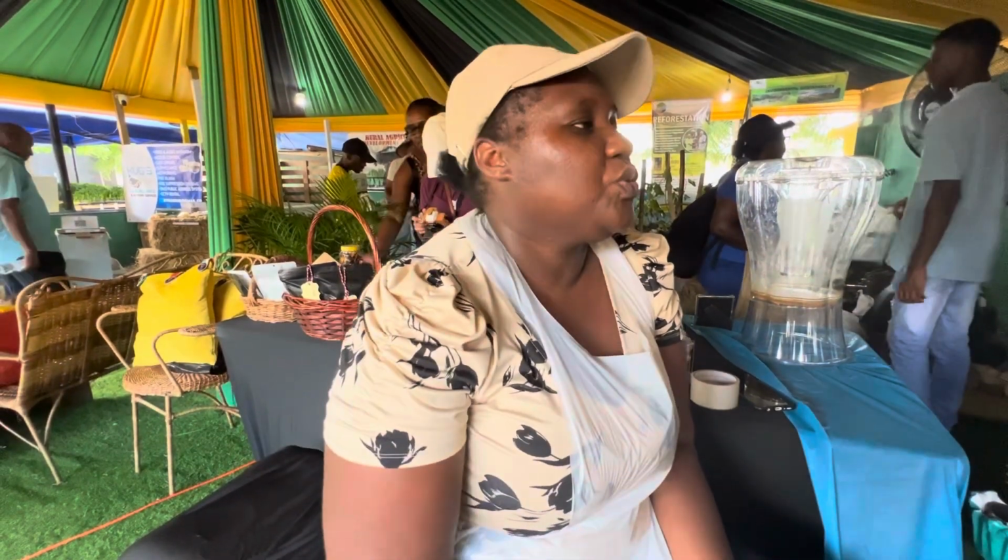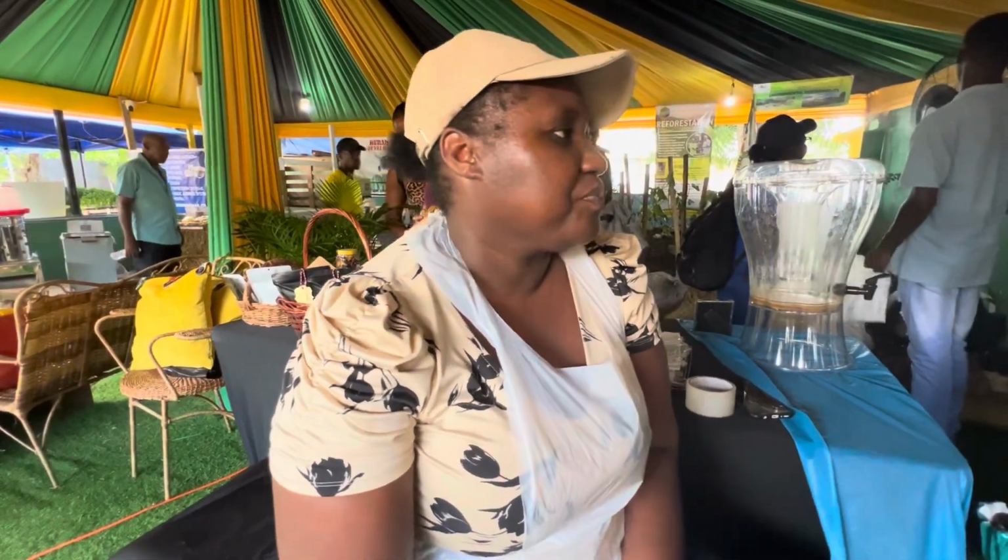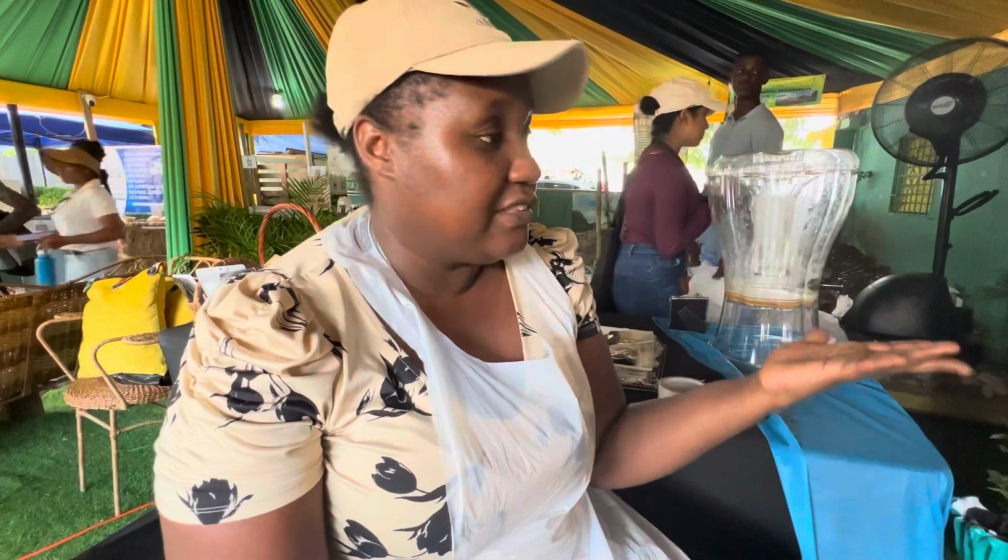And we also try to incorporate the whole family. So in terms of food, we can utilize that food. But what we're focusing on today is pumpkin and pineapple. People normally just boil the pumpkin and eat it like that. You can blend it with some pineapple juice, and mix the pineapple with the pumpkin. We have a lot of variety of products.